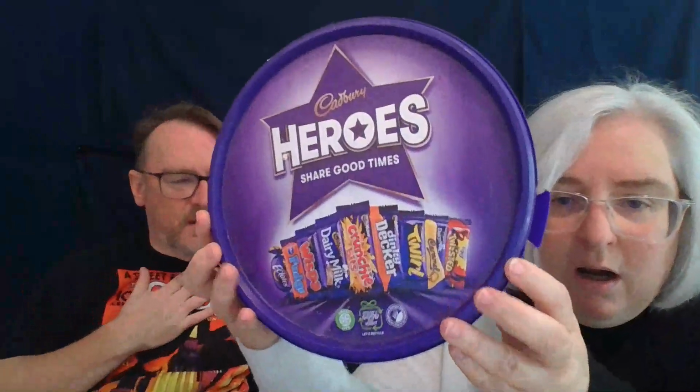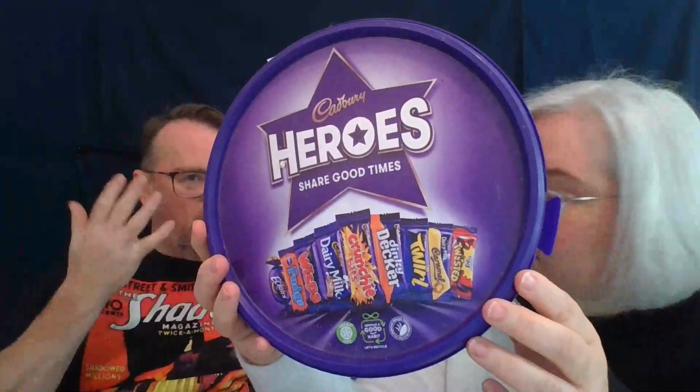Anyway, at Christmas time, and this is kind of a prevalent thing for a lot of people, you get a medley, or you get a tub. Tin of chocolates. It used to be a tin, but now it's a plastic tub. So these are Heroes. For an old fool like me, these are quite modern.